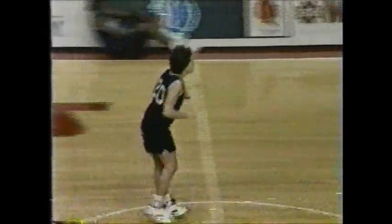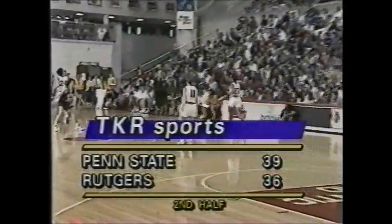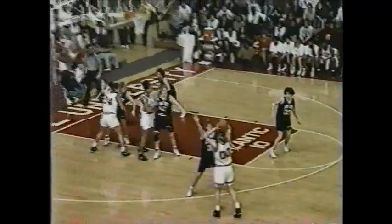Nice shot by Dana Eichenberg, who's been quiet throughout most of the game. She has been quiet, but a lot of them are coming through. It's not one player right now. It's either Donovan or Eichenberg or Doherty, and that's the advantage that Penn State has. They have a lot of players to go to. 39-36, Penn State by three.